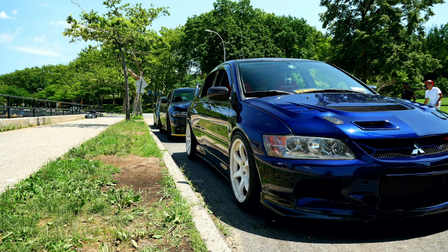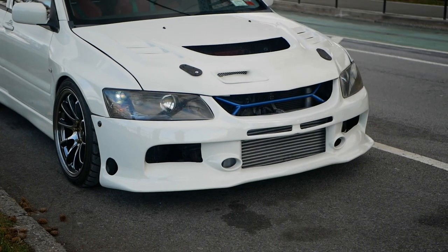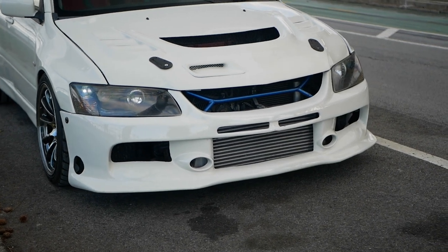I saw that car last year, and I'm going to put the pictures on. It was a blue color, and it had different white wheels, which was also sick, but I dare say I like this setup a little better. The car looks cleaner in white.